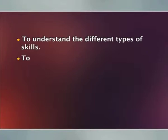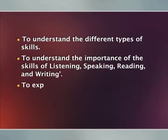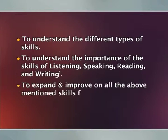After watching this episode, the student will be able to understand the different types of skills, to understand the importance of the skills of listening, speaking, reading and writing, to expand and improve on all the above mentioned skills for learning English correctly. Any language is difficult as well as easy.